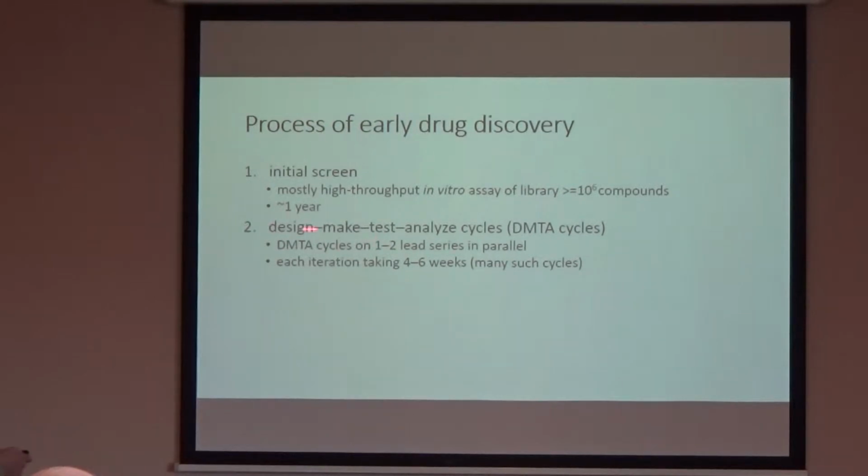And this is called the design, make, test, analyze cycle, the DMTA cycle. These DMTA cycles are currently typically performed on one to two lead series in parallel by one medicinal chemistry group in a big pharma company. Each of these iteration cycles takes four to six weeks, and multiple of these iteration cycles are needed in order to come up with a drug which can then be tested in phase 1 clinical trials on humans.